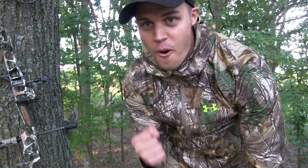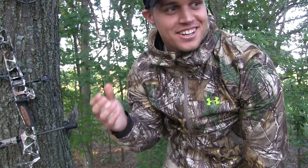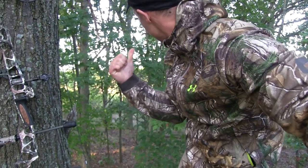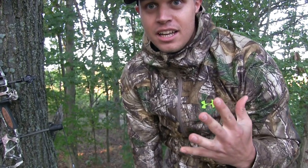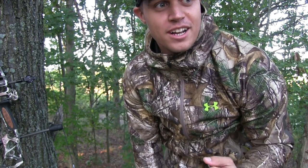So pumped. Is that like 8, 9 yards? This thing came out of nowhere, just feeding on acorns. Oh, I'm so pumped right now. I saw him go right over there on the edge of this island into the swamp, and it looked like he laid down. So I'm just going to sit here and try to listen to see if he gets up, but I think he's down right over there. So sit tight and hopefully we can go get him in a minute.